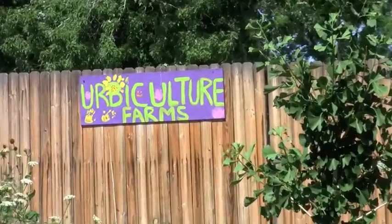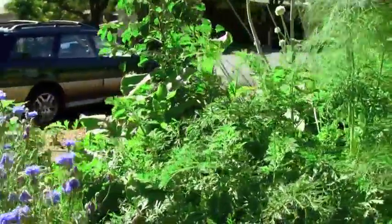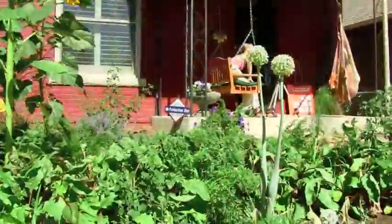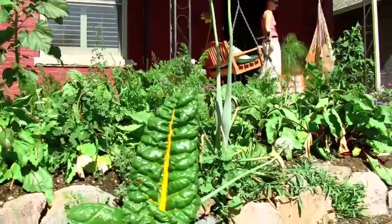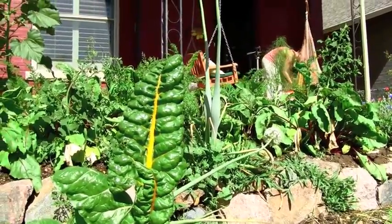This is Urbiculture Community Farms Front Yard. It was the first one we did, started 3 years ago. We really do bio-intensive gardening where we plant things that can be harvested multiple times or can be compacted in a small space.